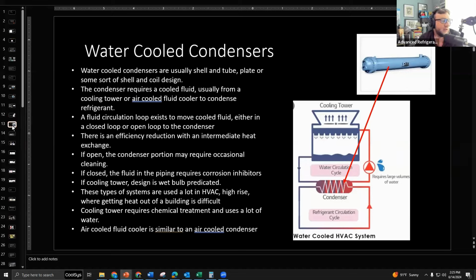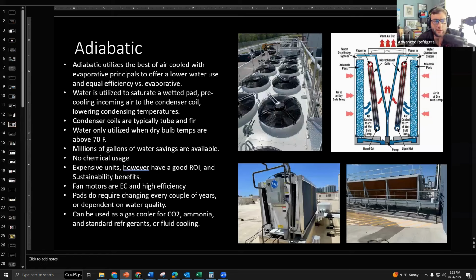And then we have adiabatic. Adiabatic is something that we utilize a lot for CO2 systems. And, unlike the evaporative condenser, where typically we're dropping the water directly on the coils of copper, or steel, or whatever it might be made of, the difference here is we're not actually dropping it across the coils.